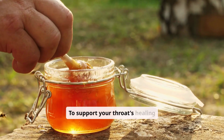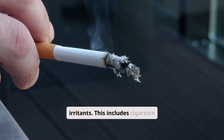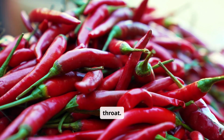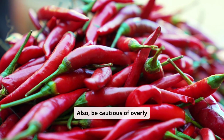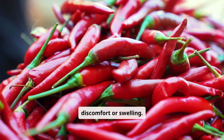To support your throat's healing process, steer clear of known irritants. This includes cigarette smoke, which can further irritate and add toxins to your throat. Also, be cautious of overly spicy or acidic foods that may exacerbate discomfort or swelling.